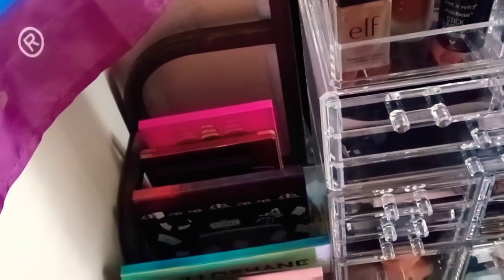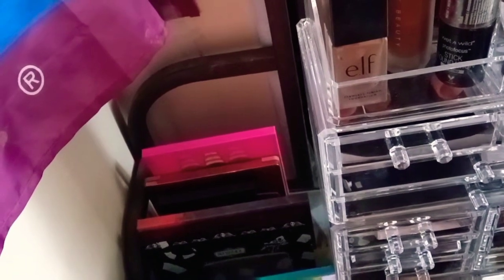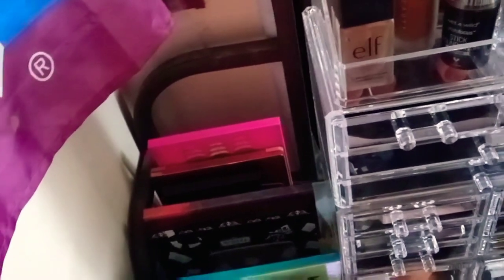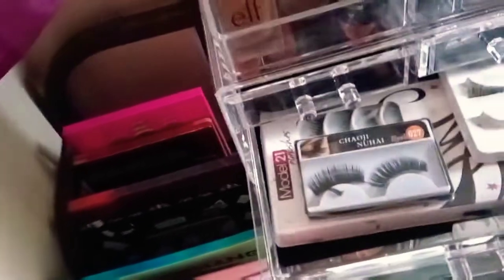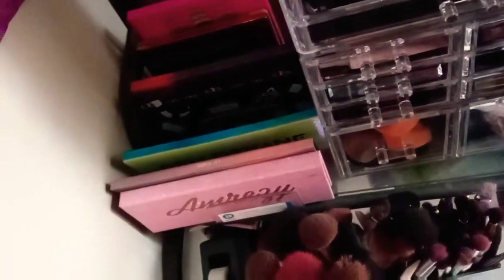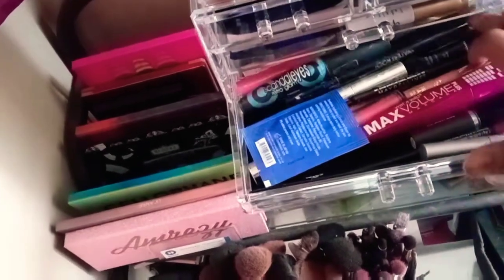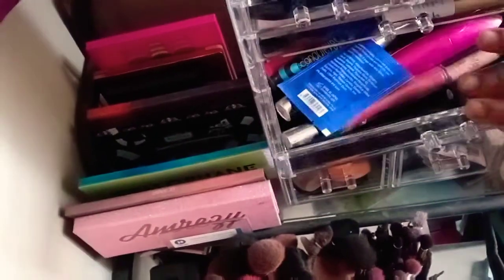This is where all my eyeshadow primers and then my eyeliners go. And then here's all of my eyelashes, and then my glue for my eyelashes. This is my mascara and eyebrow drawer. Yeah, mascara and eyebrows.